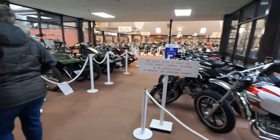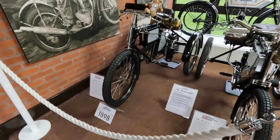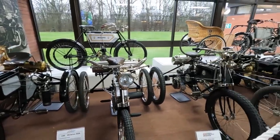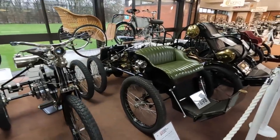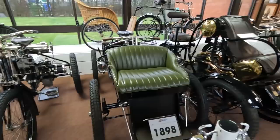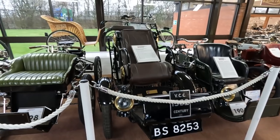Where do you start? Start with one of those, tricycle. Gosh. 1898. Oh, wow. Good heavens. I don't think I'm going to film all 800 bikes, but that's something else, isn't it? That looks quite comfortable, that seat, doesn't it? You said it's 3.5 horsepower. 3.5? Yeah. Gosh.